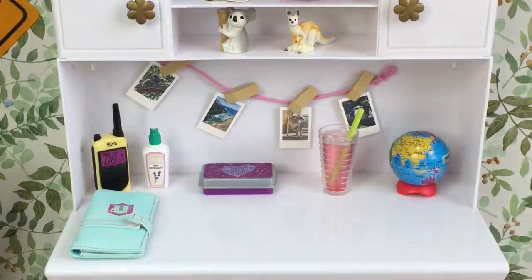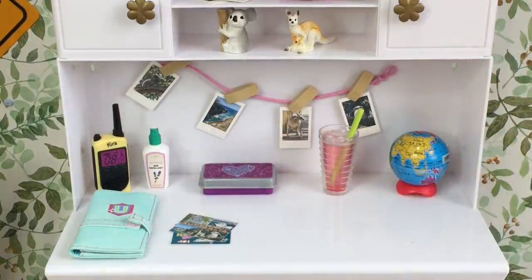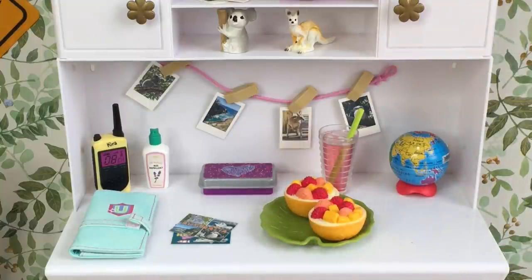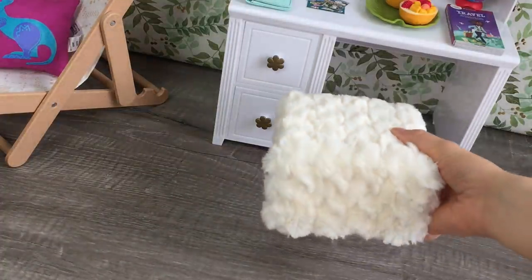I'm going to add that towards the side of the desk. And then up next, we have some postcards, and they're themed to Australia as well. One features different landmarks and photos, and the other one just features Australia overall. And the next item we have here is a plate, which features some fruit, and then finally, there's a book about travel.